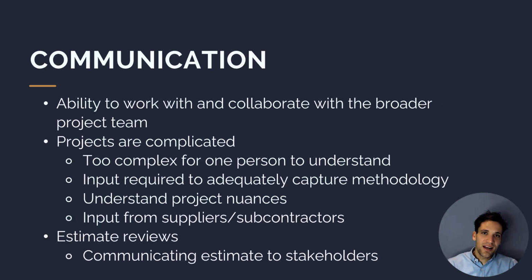The next skill great estimators have is their ability to communicate. Why is this important? Well, the first reason is that you need to be able to work with the broader project team to create an estimate. Projects are complicated. They're too complicated for any single person to understand in sufficient detail. So your ability to estimate costs is going to be driven by your ability to work with the project team, extract relevant information from them, and then get their feedback and input to the estimate.